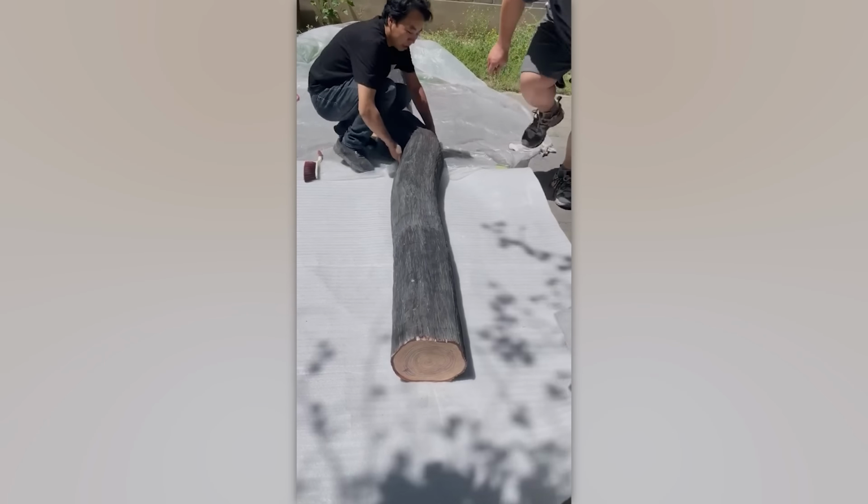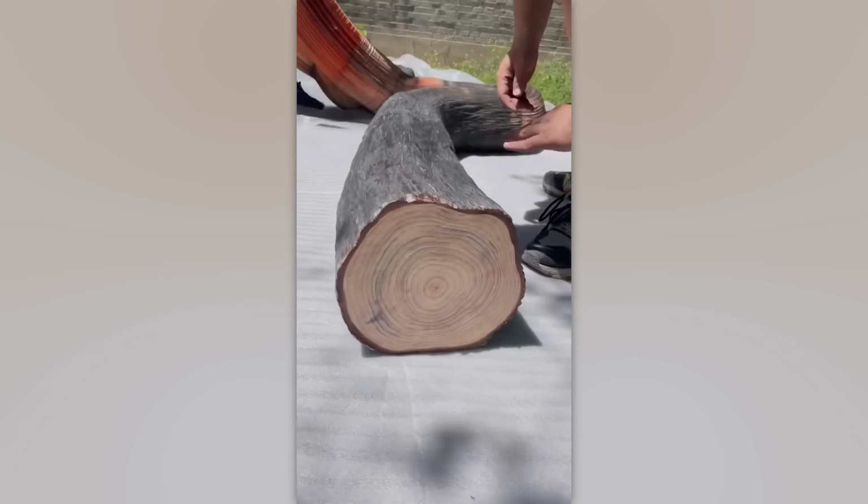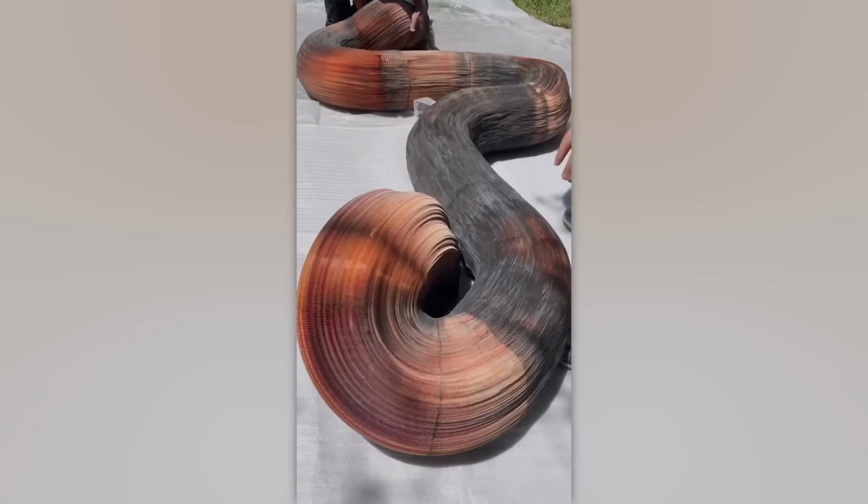What an amazing piece of art. At first glance, it looks like an ordinary tree trunk, but it's actually a highly flexible structure made of thousands of layers of paper.